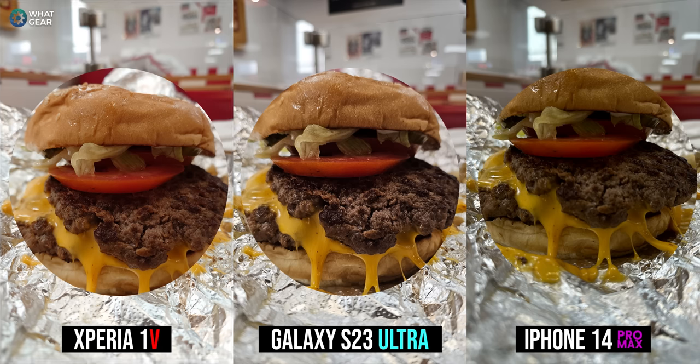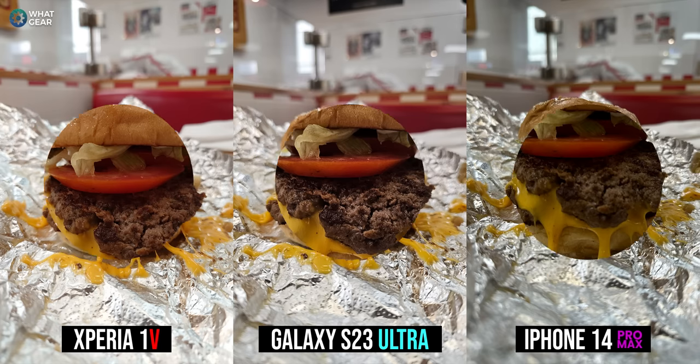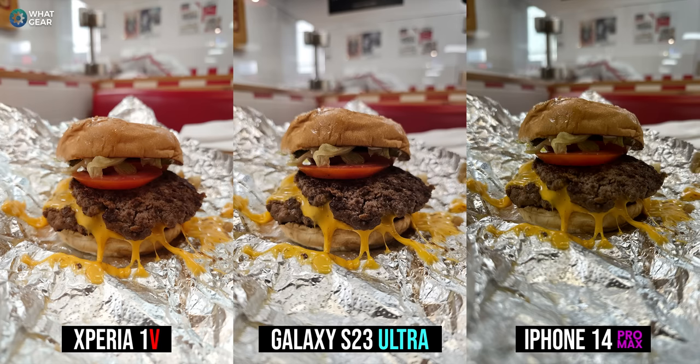So what do you think? Which one looks the best here? Which one looks the tastiest? Which one looks the most realistic? And now it's time for the night showdown.